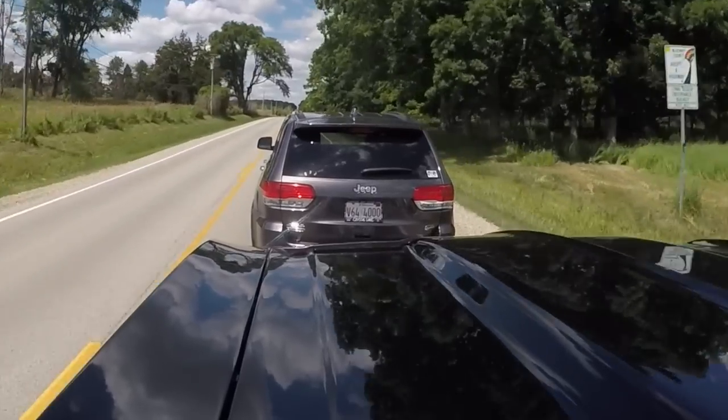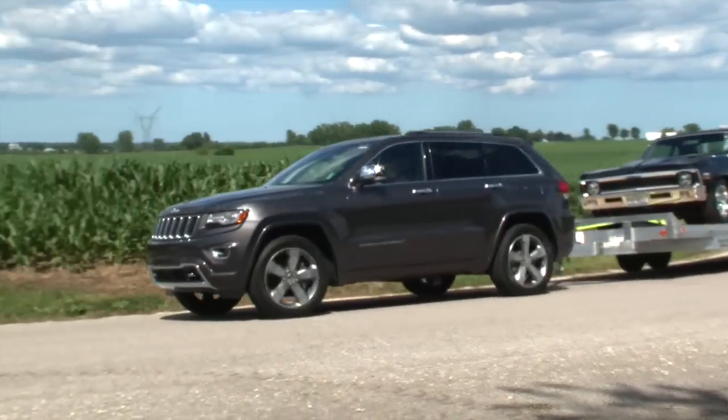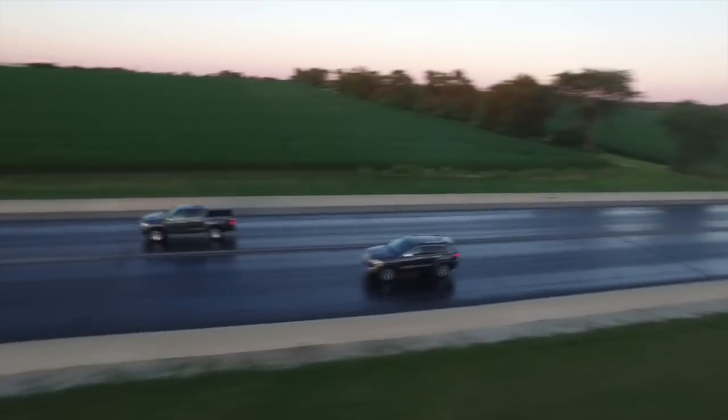We're going to take these testing on the tow circuit. We're going to drive them. We're going to drive the wheels off them. We're even going to take them to the drag strip. We're going to give you our full, honest feedback on how we think they stack up against each other, what the pluses and minuses are of both platforms.